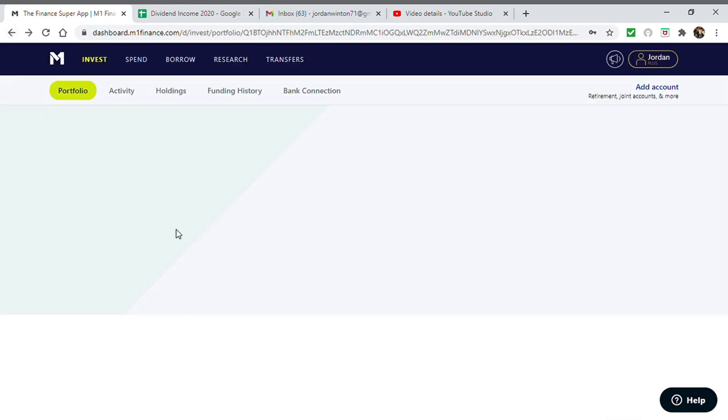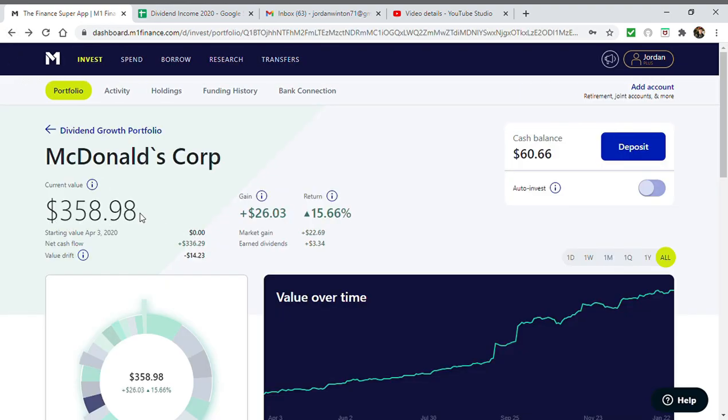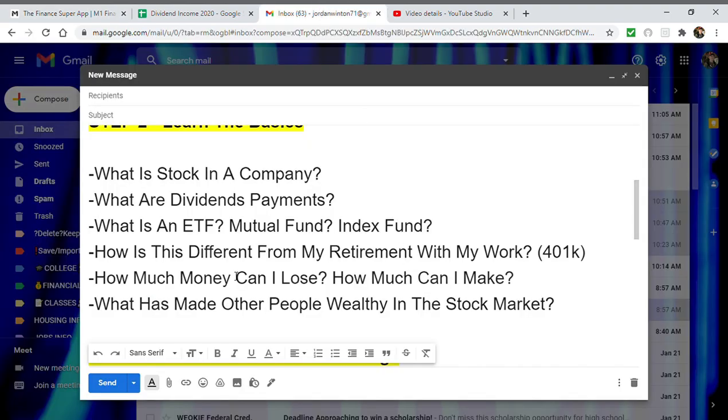So let's say, for example, right now I have $360 worth of McDonald's and the stock goes up times 10. Then I no longer have $360. I now have $3,600 because it went up times 10 in value. So while the amount that you can lose can go to zero, you can only lose what you put in, how much you can make is pretty much indefinite. It's infinity. There's no limit to how much you can make.